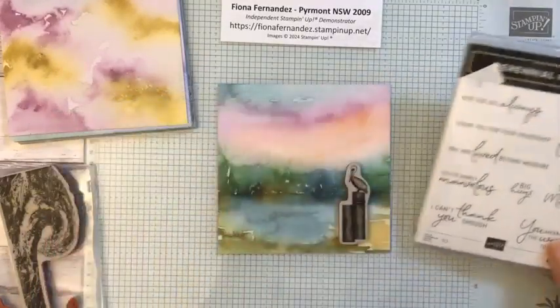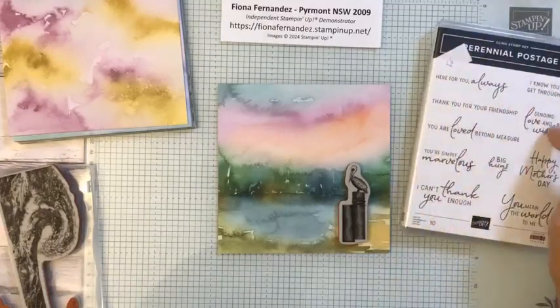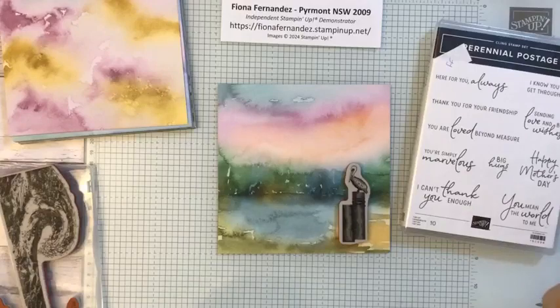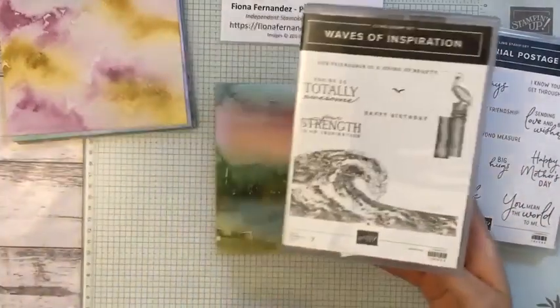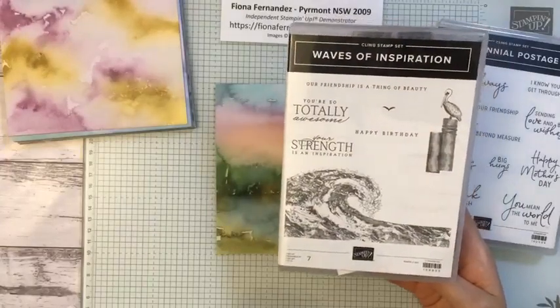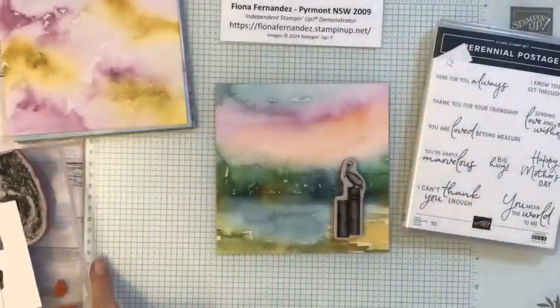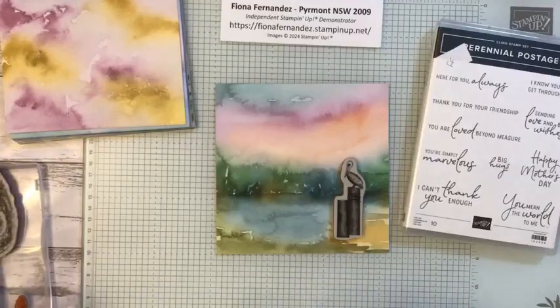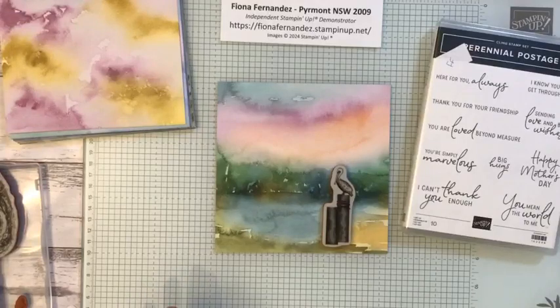Yeah, so I thought I'd use either here for you always or sending love and best wishes. I need that one because I'll do the wave as well on one of them, but not this one. I'll just make this one simple. So what colour will we do in the background? Where are my colours gone? We might do some in colours, hey? New ones.